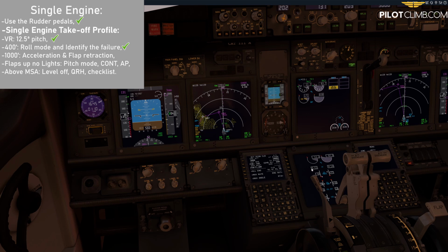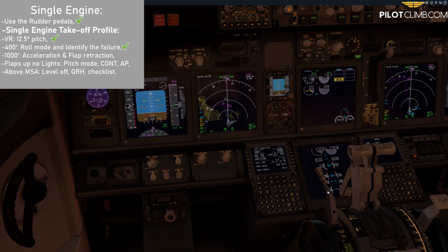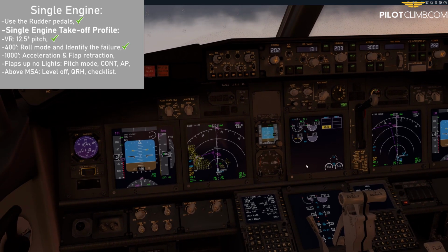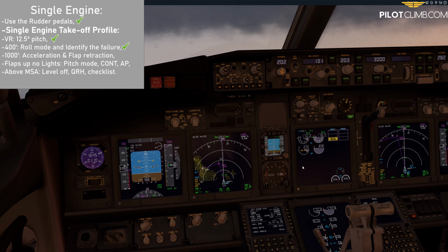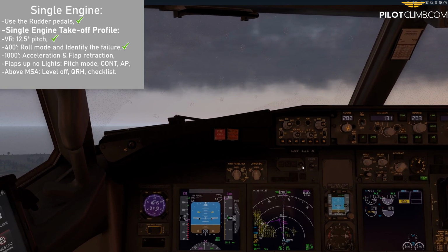But there is another situation, for example the engine fire, that has memory items. If you have an engine fire, after 400 feet and after you identify the failure, you should perform the memory items for the engine fire. But as we said, engine failure, no memory items, we continue straight ahead, and we call ATC and send a PAN PAN message. Okay, so let's carry on. Next target, guys, is the 1000 feet acceleration. So now we call ATC.